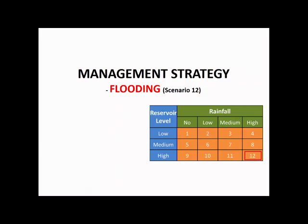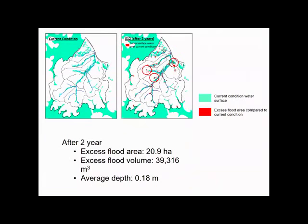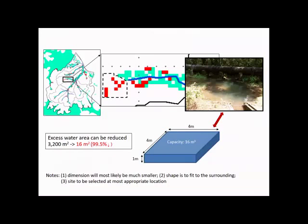And next, the flooding. In the next 5 years, when there is continuous or high-level rainfall, this will be the scenario that we may be facing. If that happens, the red color indicates the excess flooding area compared to the normal operation level. After 2 years, this will be about 20.9 hectares of water in this lower catchment area. And how are we going to cope with it? This kind of ponding is naturally found now in some parts of the freshwater swamp forest, and we feel that this is a very good model to retain the water and make it ecologically more friendly.